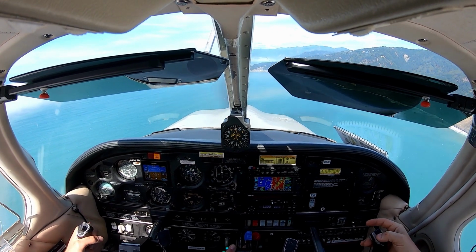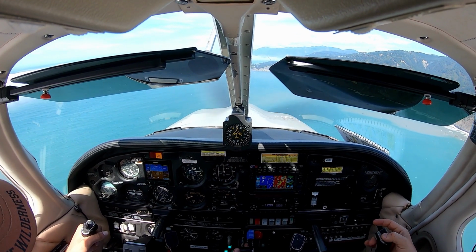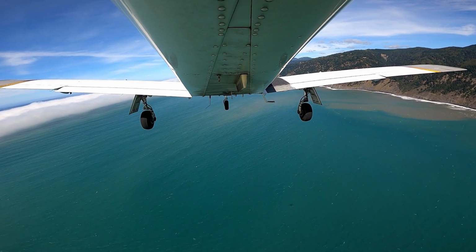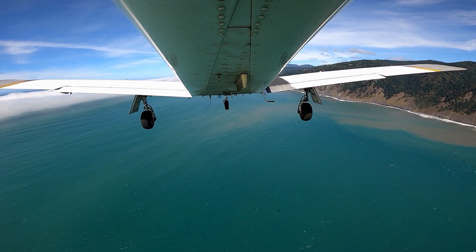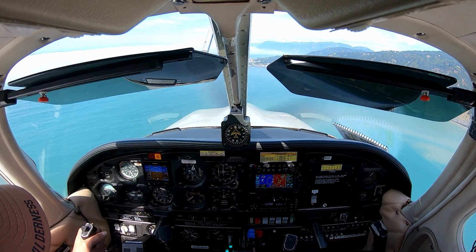Shelter Cove traffic, Piper Aero 75278, 3,000 to the southeast. Straight in, runway 30 full stop, Shelter Cove. Let's go flaps 20. You're high. Right at the end of the white arc and flaps 20. Oh, okay. Yeah, that's a good point.